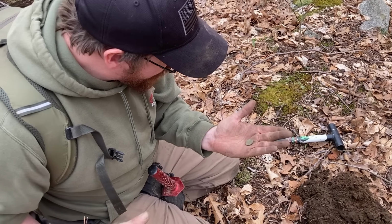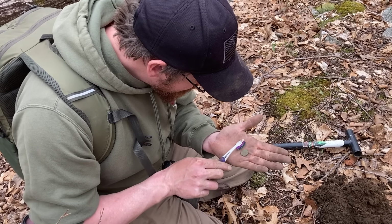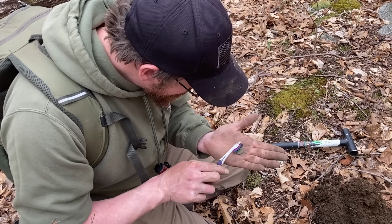It's going to be, oh, that's first year for sure. Yeah, that's what I'm saying. And it's going to clean up nice. I think that front will clean up very nice. I think it was face up in the ground.